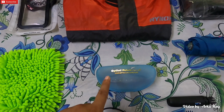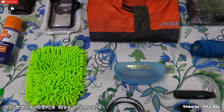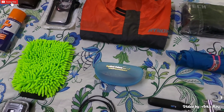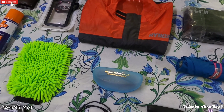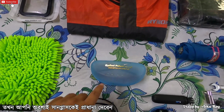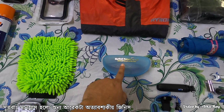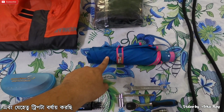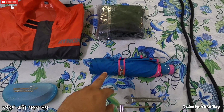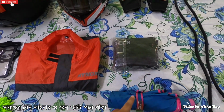After that, what is essential is sunglasses. They will add to your style statement when you are roaming at your destination. I believe you will not roam wearing your helmet, like you are going to a beach, and you will definitely prefer sunglasses over a helmet. So sunglasses are another must-take item. And since it's monsoon, you need to take an umbrella also, because once again it is not preferable to wear the rain liner and rain pants all the time.